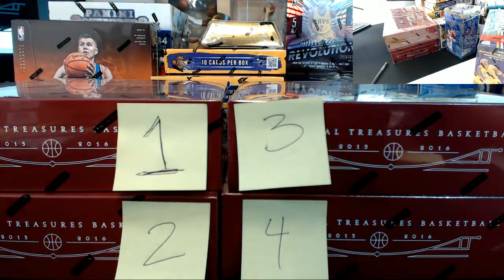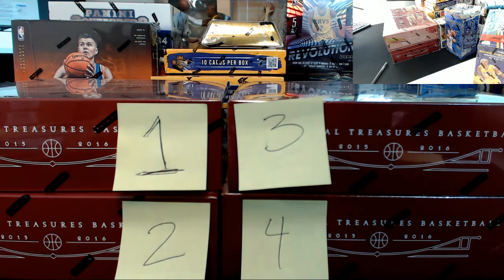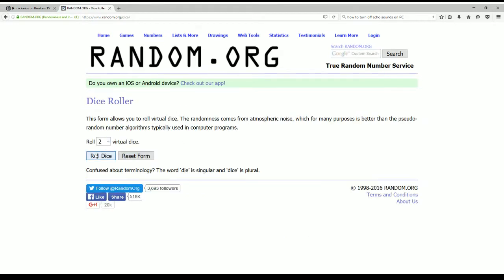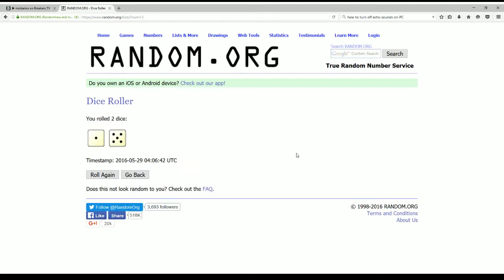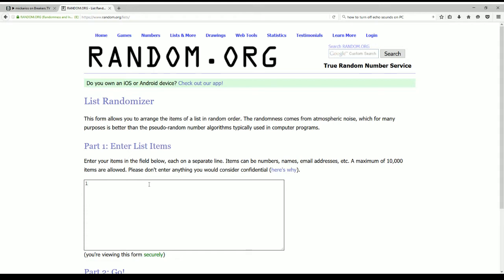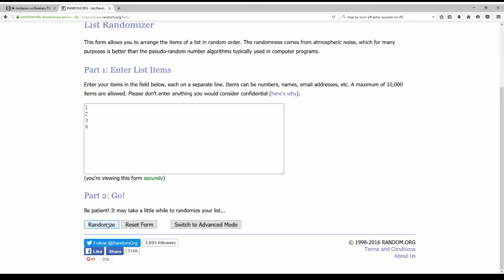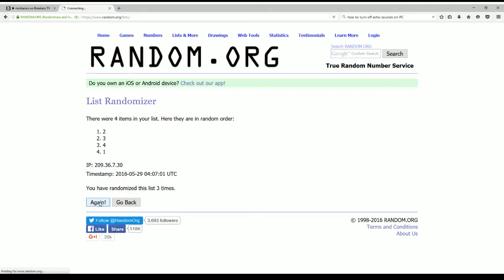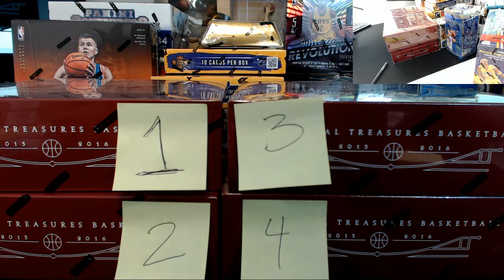All right, 1, 2, 3, 4. We're going to go to random.org as we do for all of our randomizations. And I like to roll the virtual dice roller on random.org to see how many times we randomize. Two virtual dice. Here we go. We're going to go six times in the random between 1, 2, 3, and 4. After the sixth, the top number will determine which box number we use. 1, 2, 3, 4, 5, 6, and final time. We're going to go box 4. Lucky box number 4.